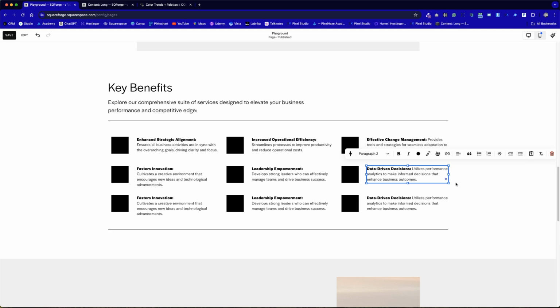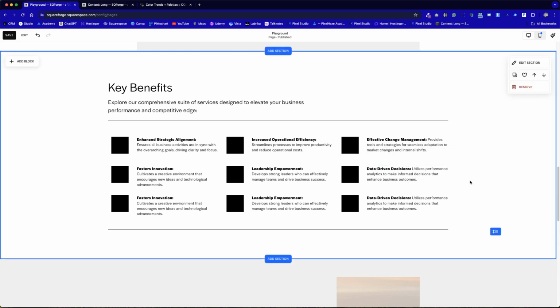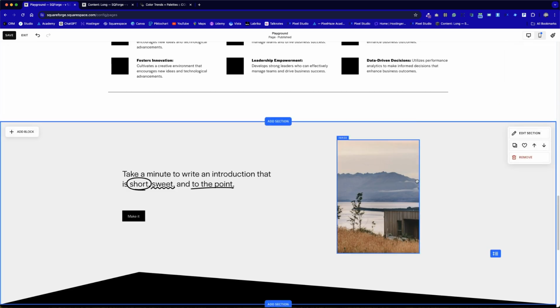If you're using Squarespace regularly, I'd strongly recommend learning these shortcuts because they save you a huge amount of time, especially if you're bringing some content in from AI tools like ChatGPT. That will mean that you'll often have to reformat the text as you add it in.